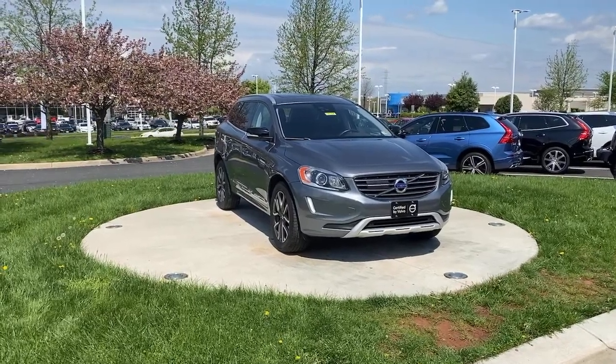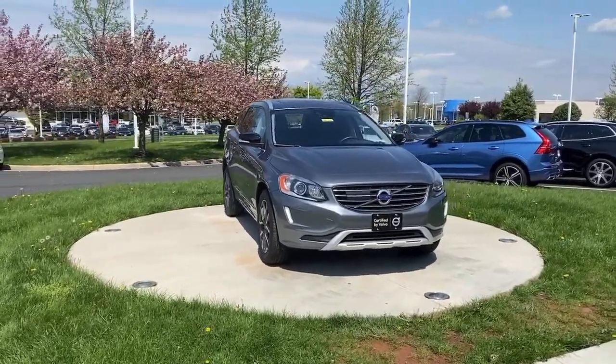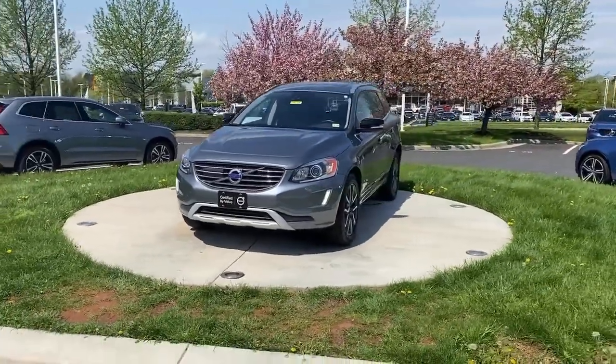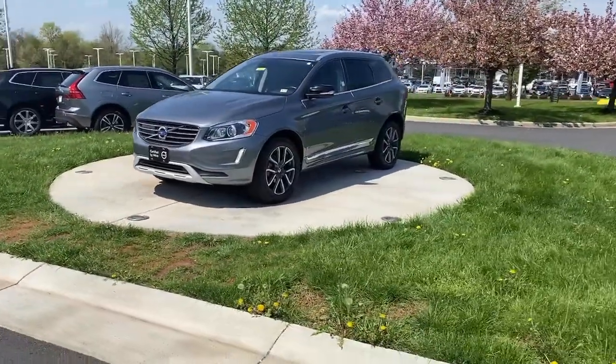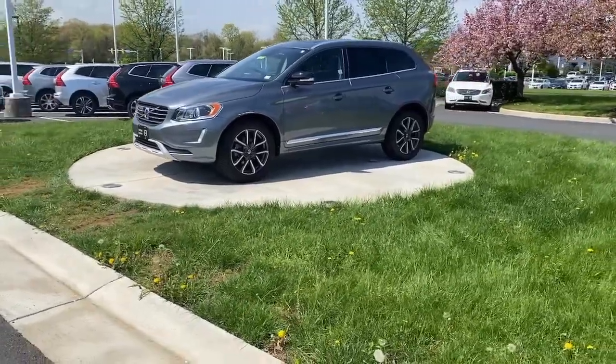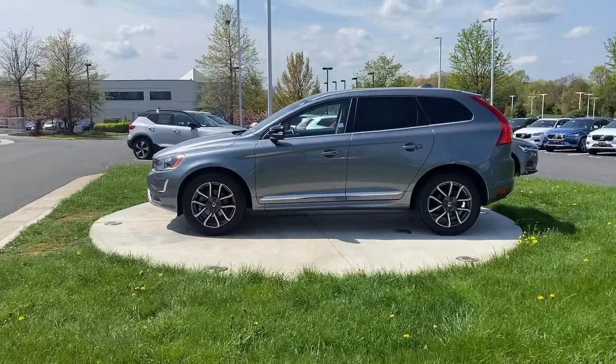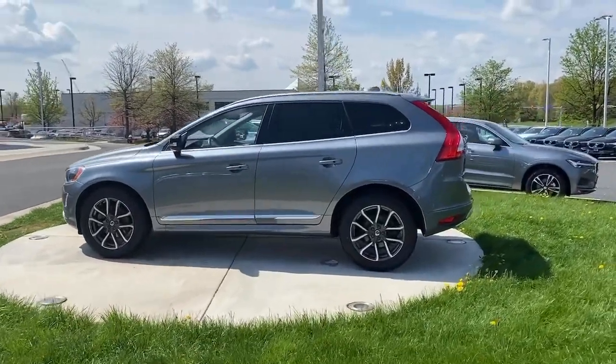This could be the car for you. The 2017 Volvo XC60. This vehicle is an outstanding buy with fewer than 60,000 miles on the odometer. Here's a tech-forward XC60 that has been impeccably designed and built to echo your core values.